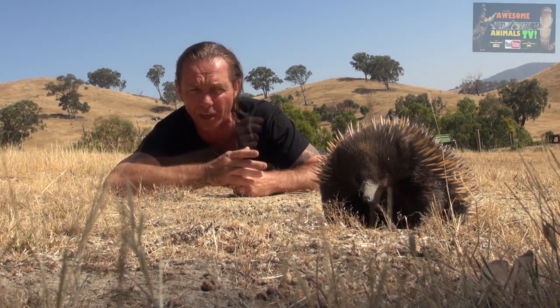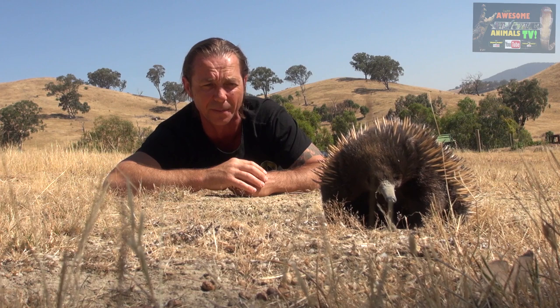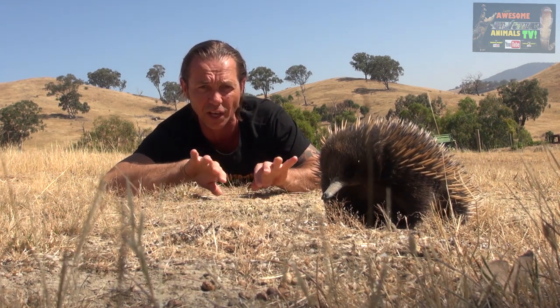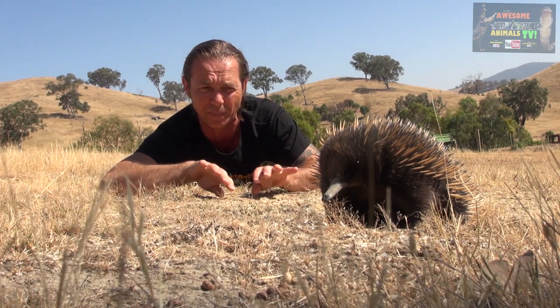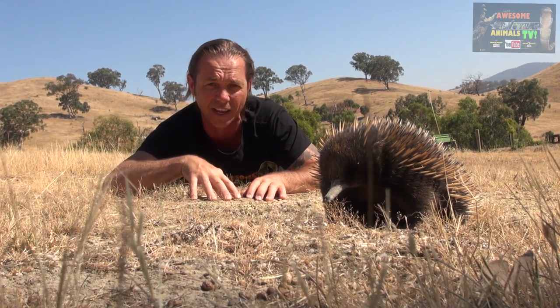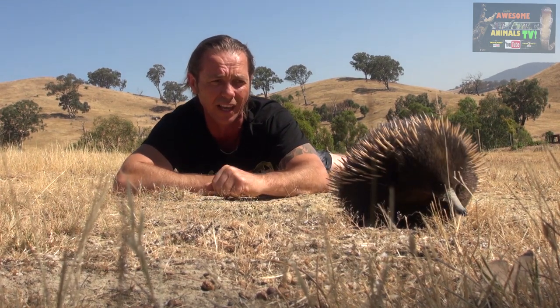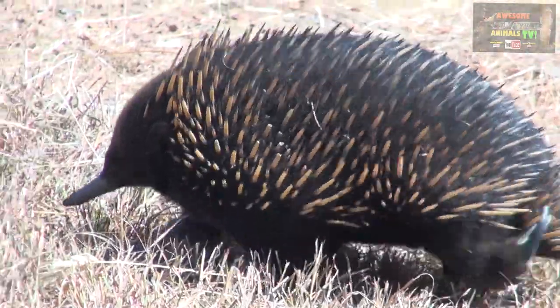There he goes. They'll go down wombat holes as well to escape the heat of the day, or they'll just burrow in. They can use those legs, his front legs and his back legs, and he can burrow basically straight down into the dirt and just have a few quills sticking out as well to escape predators or the heat of the day.